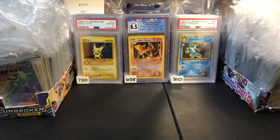So let's get over to this. Oops, this is the wrong server. There we go. The large custom break. We're on pack number 43.